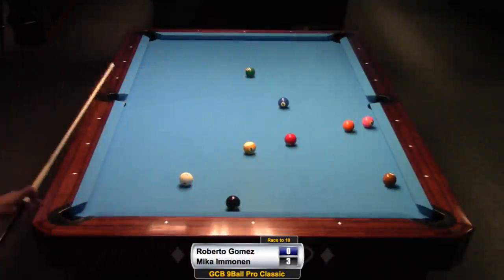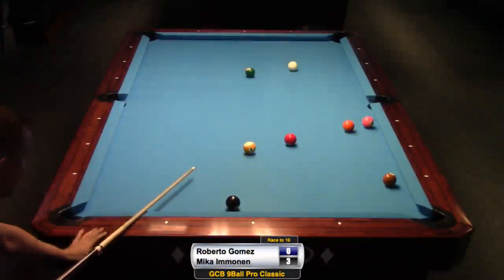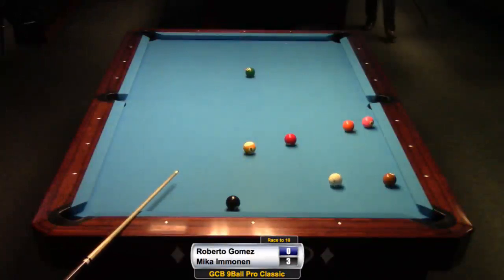Mika's got a little tester here. A little 4.5, 5 footer. He's playing inside maybe. Yes, he is. He's got such a good eye.